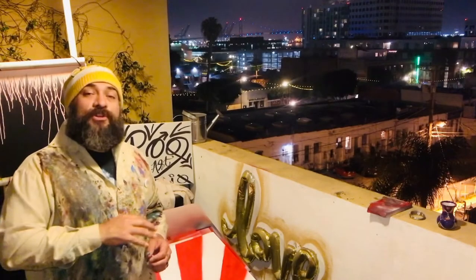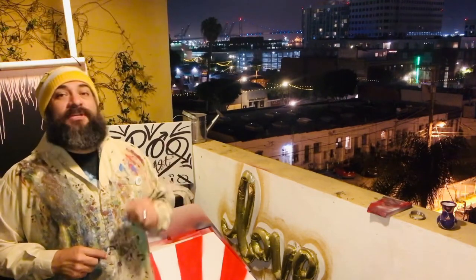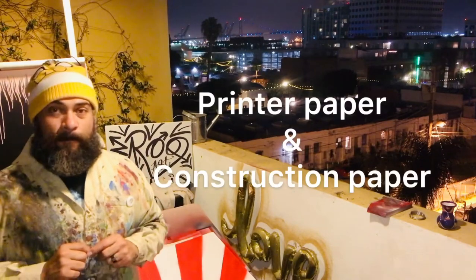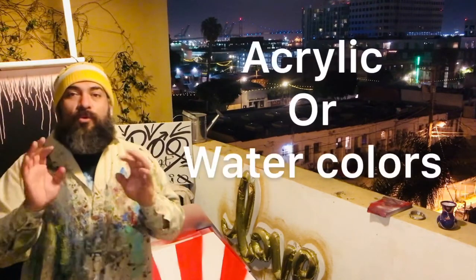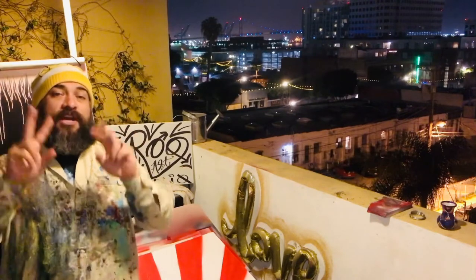Some of the materials we're going to use today are scissors, we're going to use tape, we are going to use printer paper, and we're going to use construction paper. Okay, we're also going to use acrylic or watercolor paints. All right, and we're going to have two kinds of brushes.